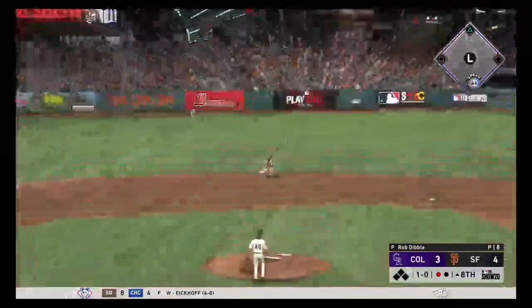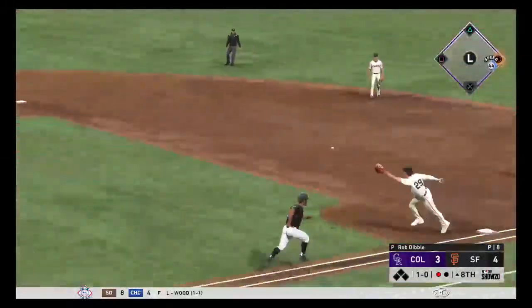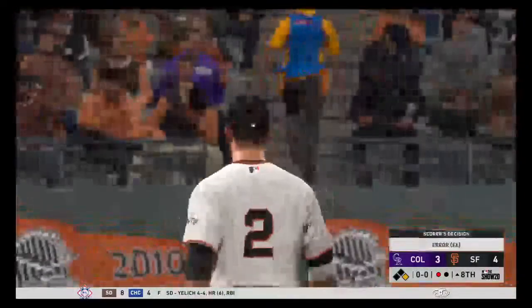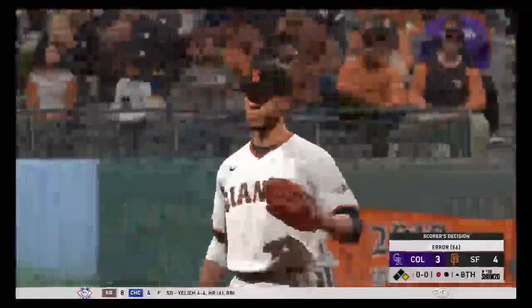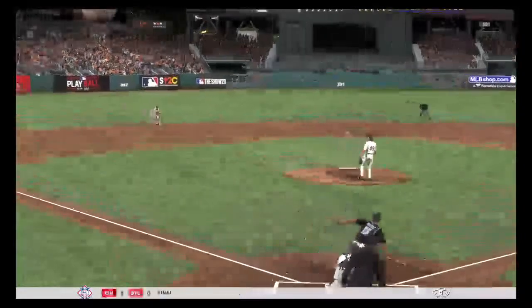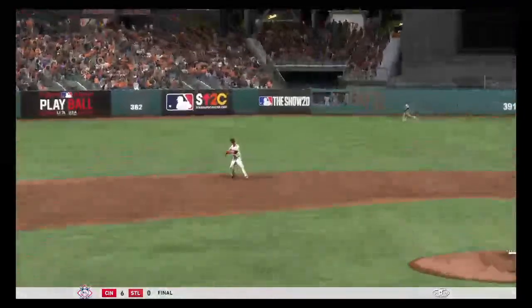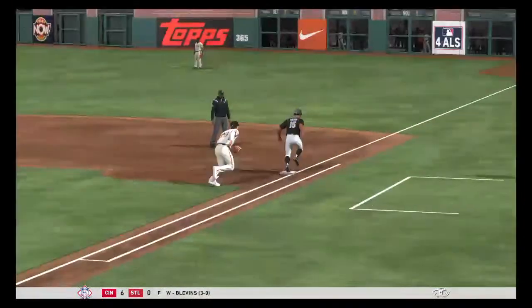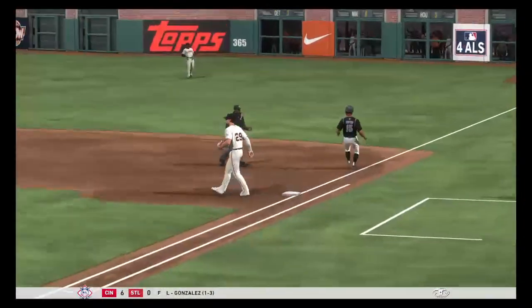Hot shot on the ground is short. Simmons has it. Throw pulls the first baseman off the bag. Man, there's just no excuse for a middle infielder to make a play like that, especially your shortstop. Looked like a routine play, but for some reason, he just pulled the first baseman off the bag. It happens, but you never want to give a team extra outs.